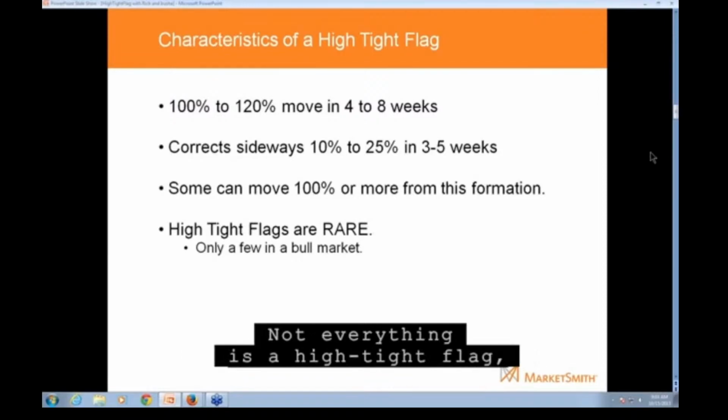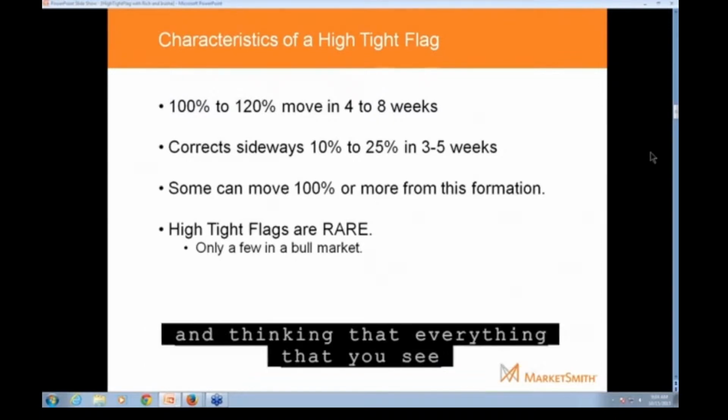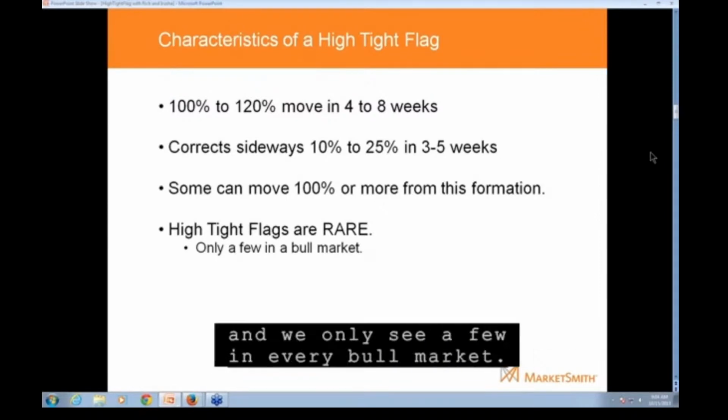And not everything is a high type flag, okay? So after you see some of these examples, don't go running around and thinking that everything that you see is going to be a high type flag because they are rare. They're extremely rare, and we only see a few in every bull market.